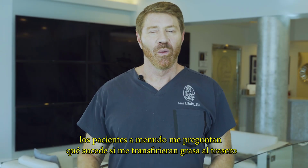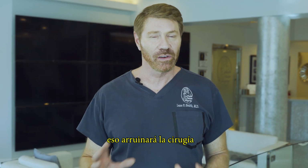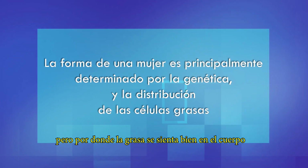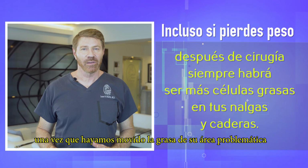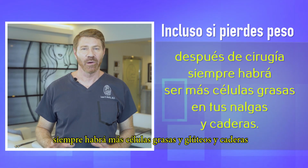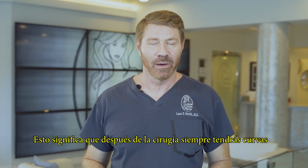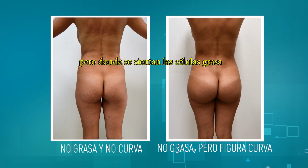Patients often ask me, what happens if I have fat transfer to the buttocks and then I lose a lot of weight? Will that ruin the surgery? The answer to this is no. Remember that curviness is not determined by being fat or not being fat, but by where the fat cells sit on your body. Once we have moved the fat from your problem areas, for example, your waist, abdomen, and back, or wherever else you want it, forever there will be more fat cells in your buttock and hips and less in the problem areas. This means that after surgery, you will always be curvier. Remember that curviness is not determined by how fat you are, but by where the fat cells sit.